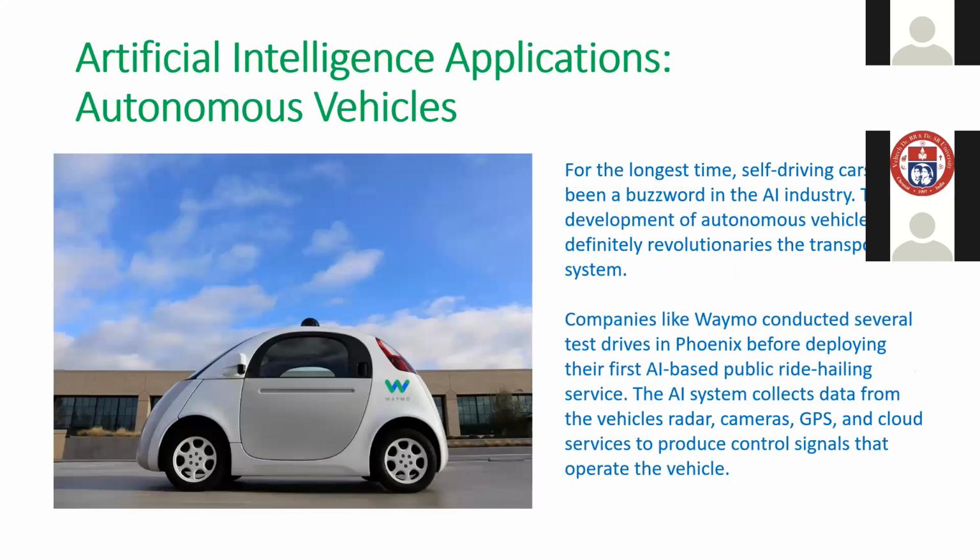These are good applications with a long history. Self-driving cars have been a buzzword in the AI industry nowadays, and everything has changed. I'll tell you about Tesla. It's a good example for those who watch YouTube regularly. Three or four months back, Tesla introduced an AI car. I will tell you about that one. So first we will see this.